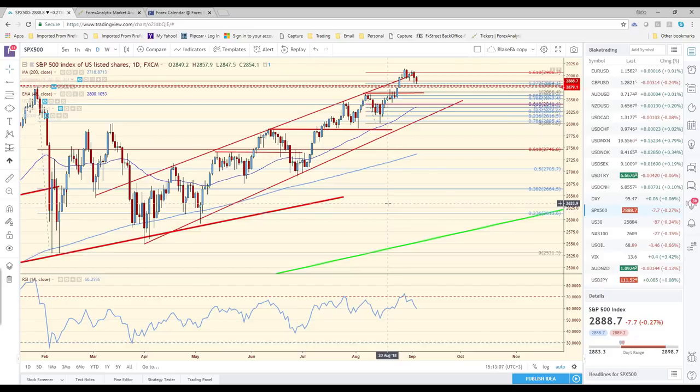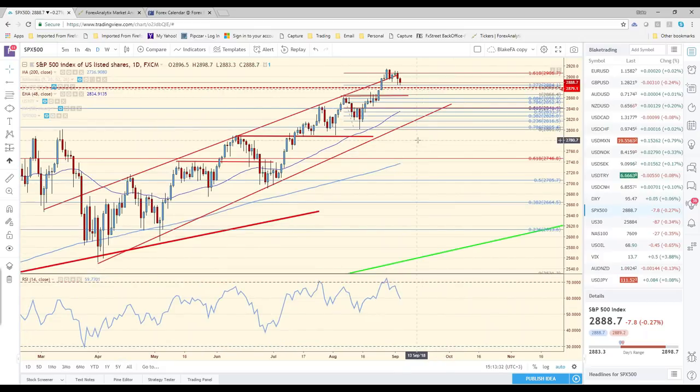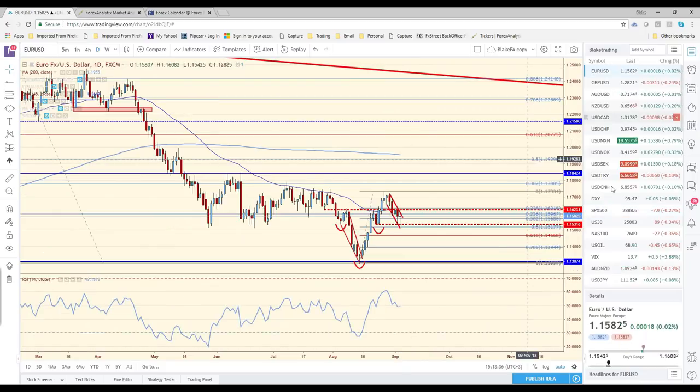Now, if we get below 2880, I think that does change things a little bit. I think you have to start being more conscientious of a potential risk off as we get that throw over that you often mention on the S&P, but that's still 8 points away. It could breach today. It's possible. But you might have to have good reactions to catch this one, Blake.